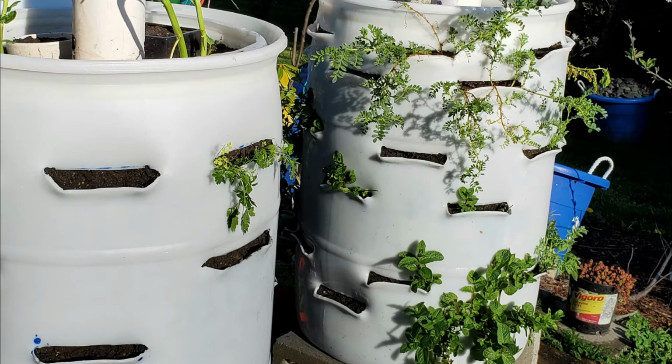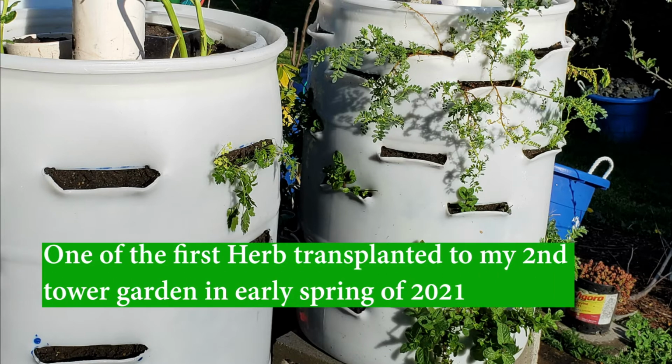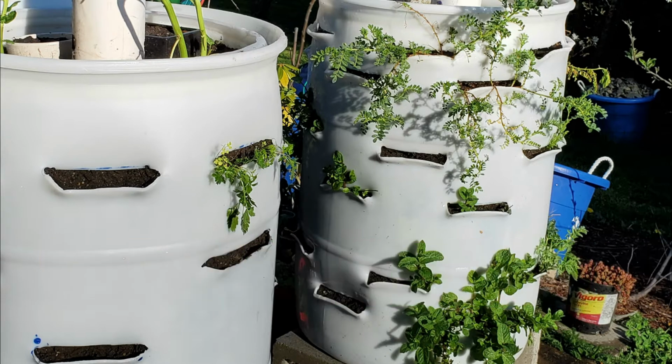To my surprise, the small pot which I left with no care survived through the winter, and in the spring of 2021, I spotted some sprouting in the pot. That is when I decided that I should transplant parsley, and the second tower garden was also ready with enough pockets, so I got to work. Here are a few lessons learned from this experience.